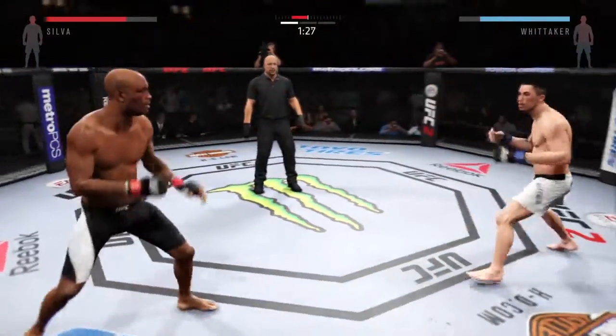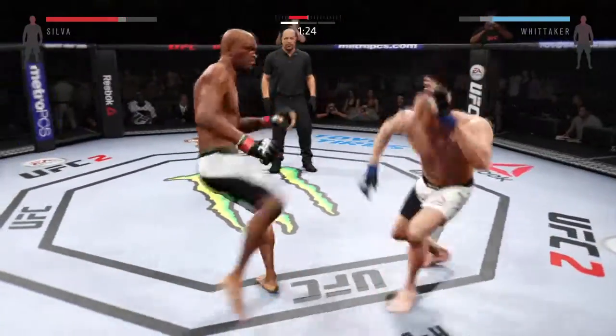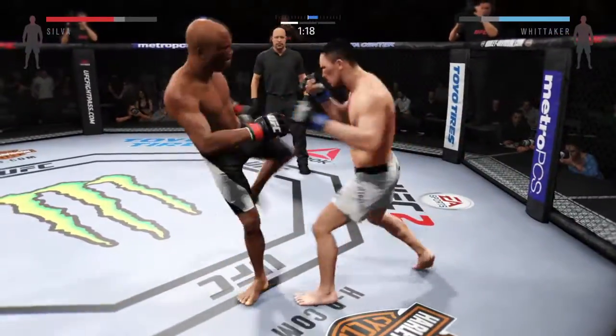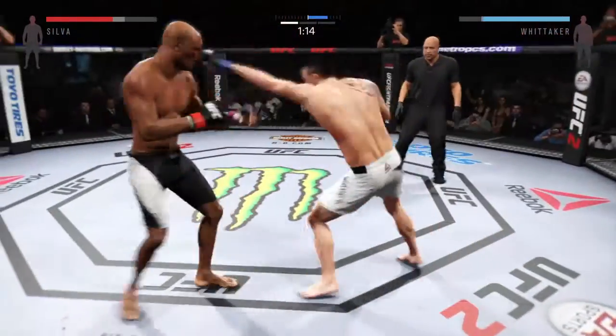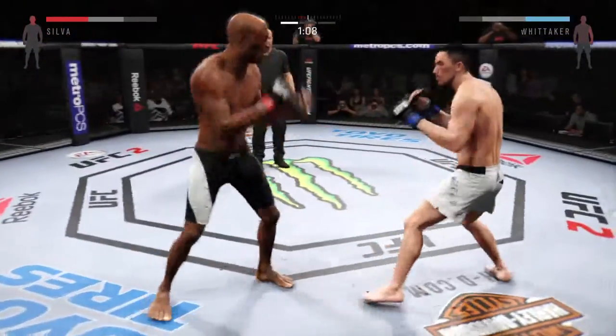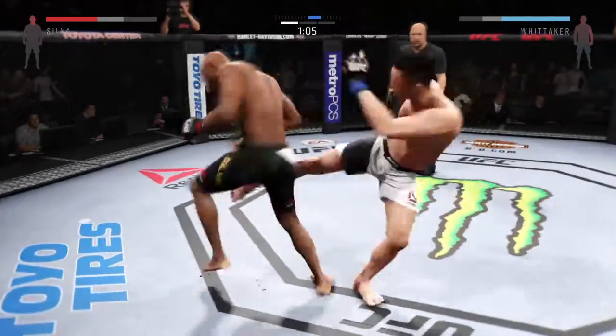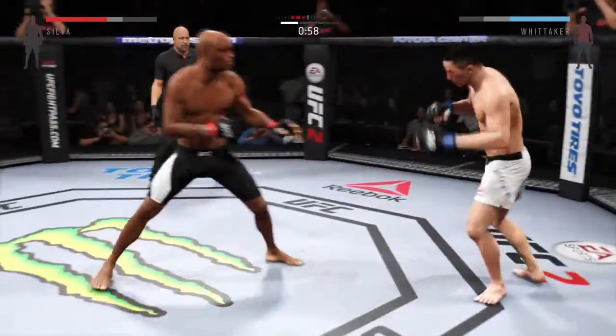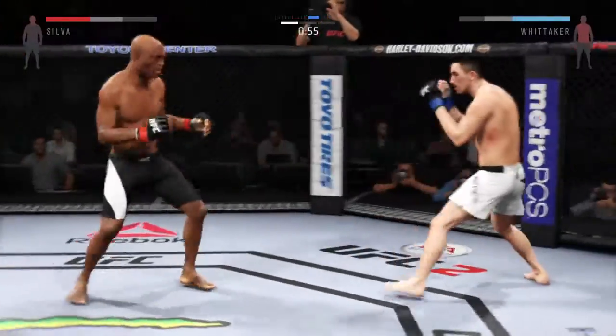Timing that jab. Oh, he caught him. Big roundhouse kick. And he caught him again with the head kick. Great utilization of the jab. Man, Joe, he is truly showcasing his striking skills. Silva with the solid kick. You can hear Faraz the Hobby in his corner telling him to stay busy, Joe.